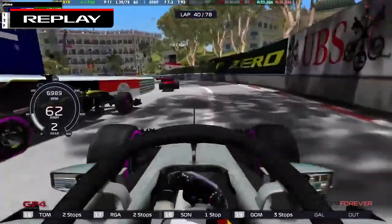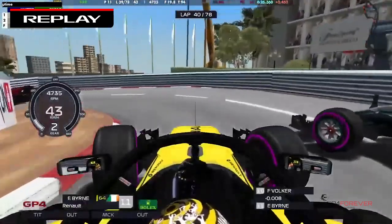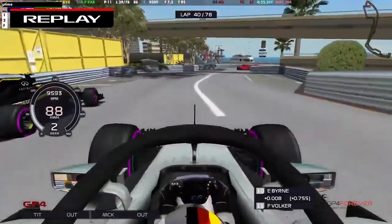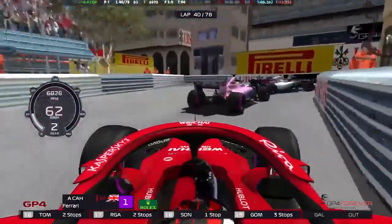So he tried to get through as a car was lapping him. He goes onto the inside curb there. And I thought Volker had it there. And around the outside of the hairpin, I was thinking, surely he's not going to make it. But he had the inside line. I thought he might have the move done. But unfortunately, he just didn't have the momentum off the corner, and had to concede back to Byrne, who had the line into the corner there.